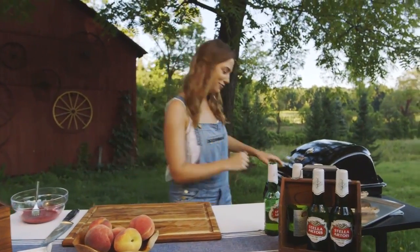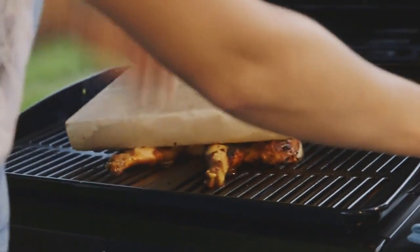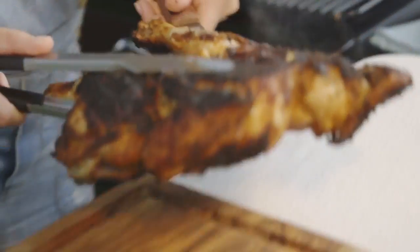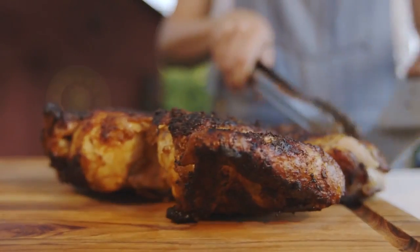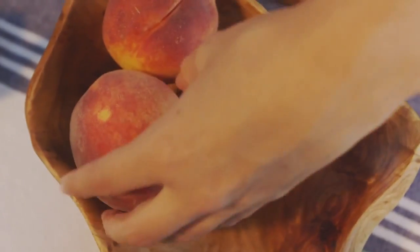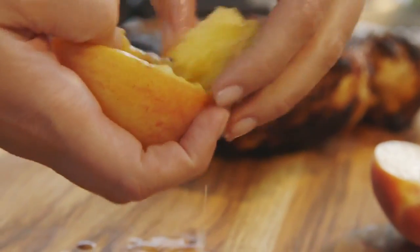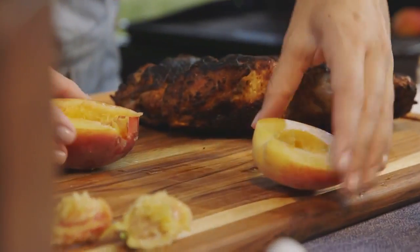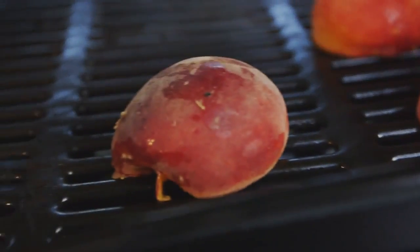This looks great, and by now my chicken's ready, so I'm going to get it off. The chicken needs to rest for a couple minutes, so while that happens, I'm going to prep my peaches. I just want to cut them in half, remove the pit, and then I'll grill them. And you want to start flesh side down to get those beautiful grill marks.